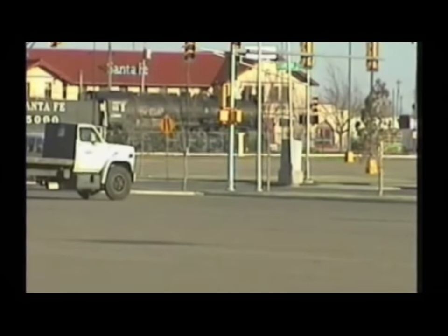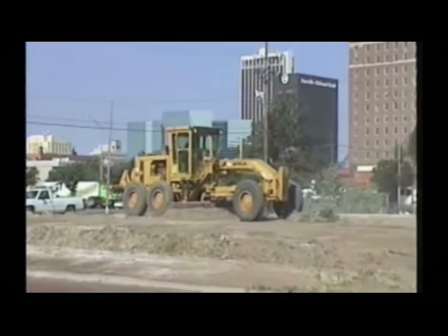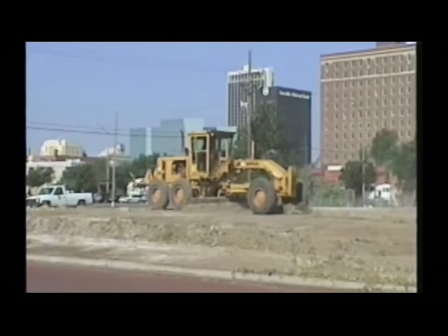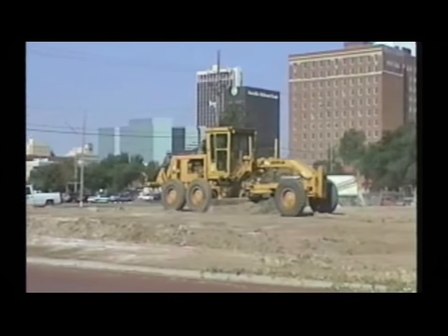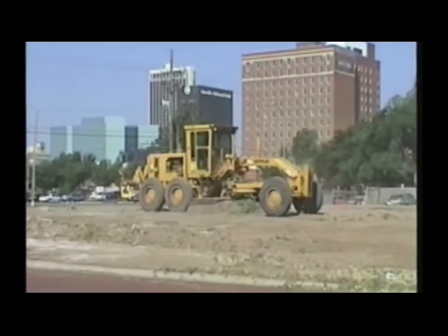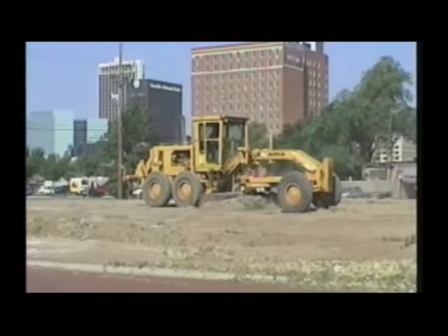Many local businesses and individuals have contributed to the effort to relocate Madam Queen. Here the lot is being prepared and leveled off in preparation for the concrete slab which will be poured to support Madam Queen's massive weight. She tips the scales at an incredible 890,000 pounds.